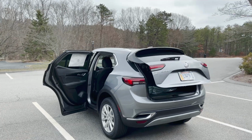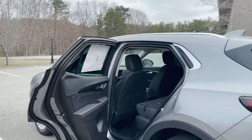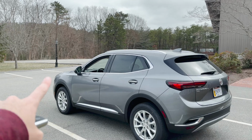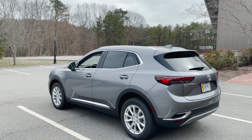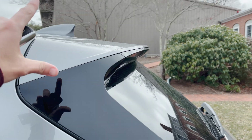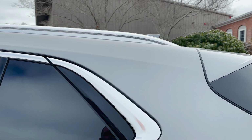I'm just going to give you another angle here before we go into the back seat. Let me shut this door. You get a look at that body line that runs the length all the way from the front, sweeping down to the back. Great looking SUV. I like this design as well over the back glass. It's kind of like a small lip spoiler. And of course your shark fin satellite radio antenna.